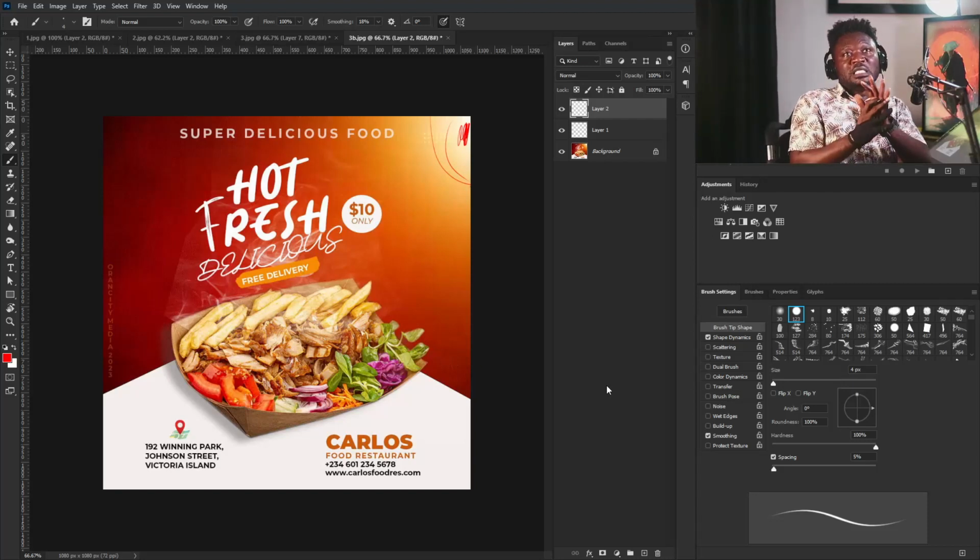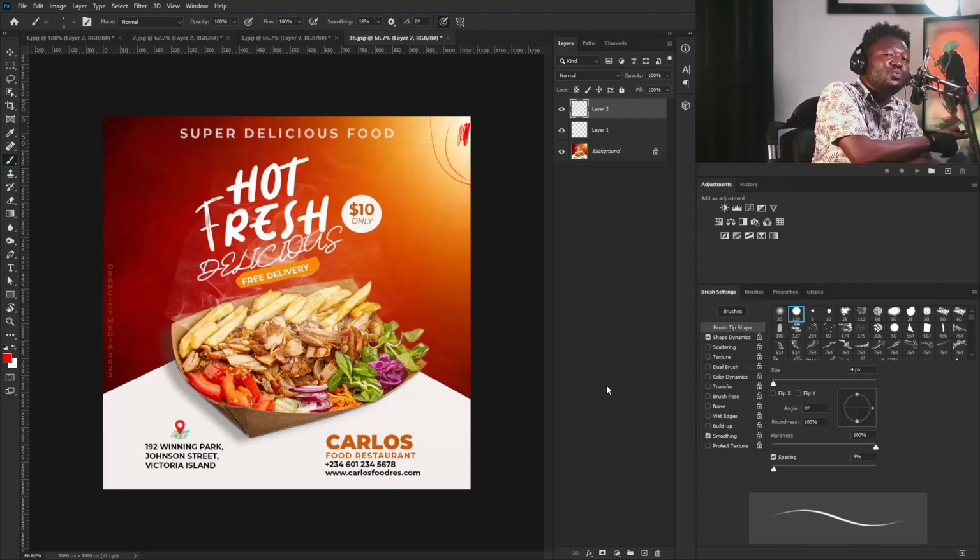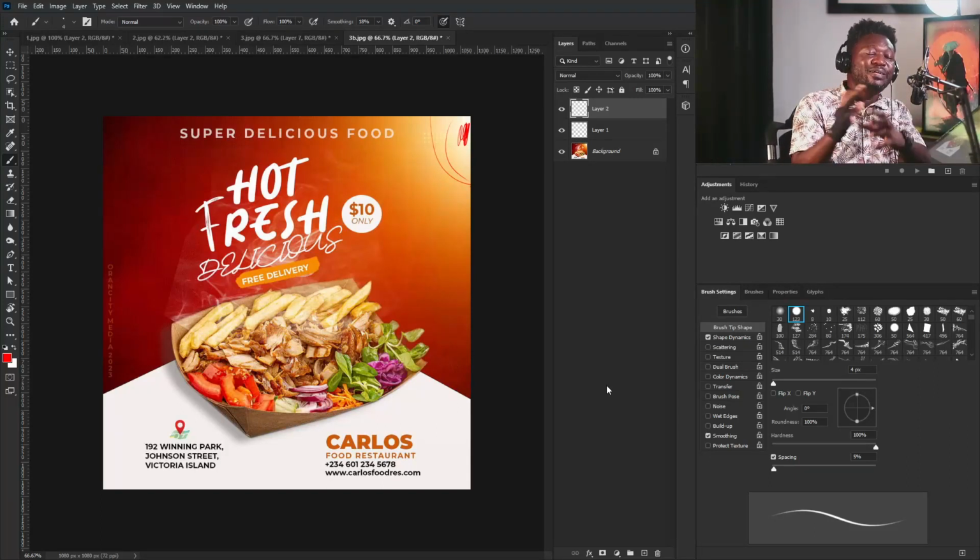Why? Because it's like when you go into a room that is dark and then you now see a very tiny light on one corner of the room. Immediately you get into that room, the first thing that draws your attention is that light part. It's that part where you have that light in the room. And that's the same thing that happens with the way we arrange our elements, or the way we play with the elements on our design project.